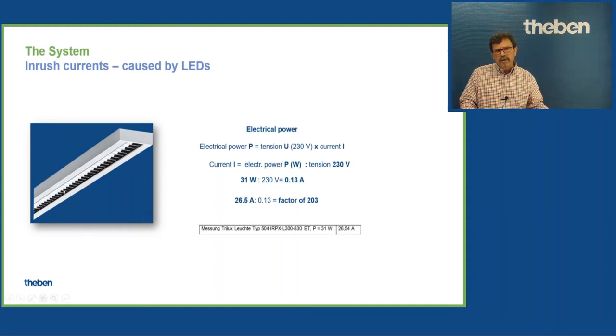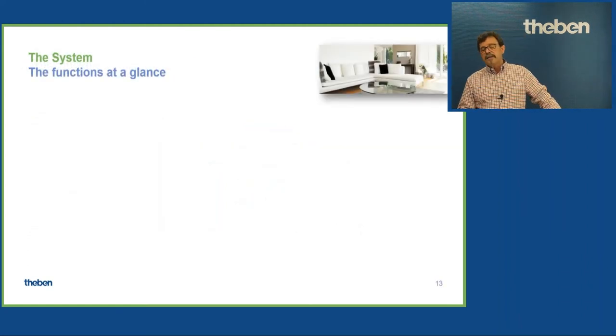Even so, we do have here these typical decorative lights for offices. Yeah, so you discover here 31 watts of LEDs. We do have here an inrush current of around 26.5 amps. This measuring we did in our laboratory here, and we have been really surprised on our own. Yeah, and this is a factor of stress on a relay. And that's the reason why, now I stop again here. So that's why we really believe and trust in our hardware, because we take this all into consideration during the development, and we want to make you, the end user, your clients happy with long-lasting products.